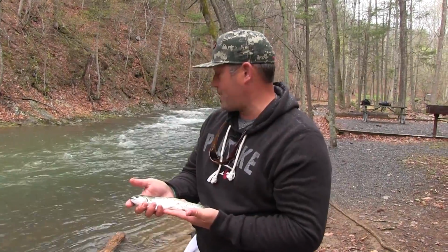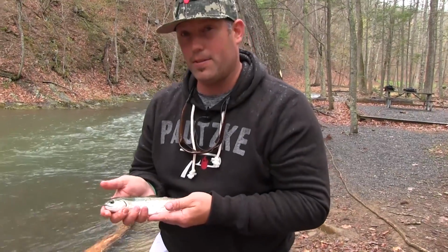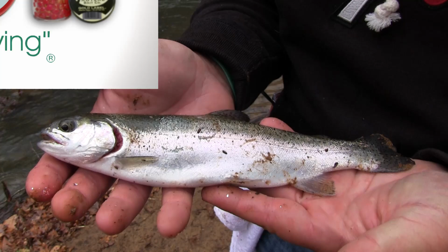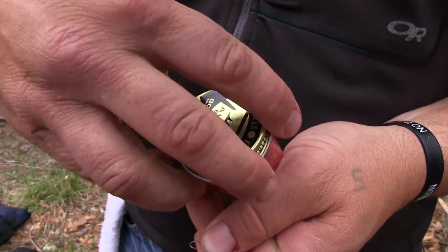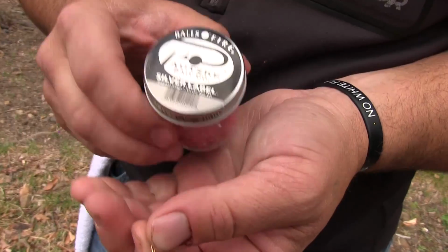Like I said, we worked the outside of that seam there, and another victim, fallen victim to the new silver label Balls of Fire. The last few days, we've been seeing and using more of the natural colors. We got a fish on back there on silver label. I don't know if it's the light conditions or just a different system itself, but today we're having more success with the tried and true red eggs, but also the gold and silver label.